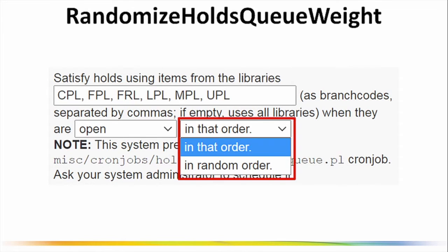The final preference is randomize holds queue weight. Now, we've not used this preference since 2015, so I am happy to be corrected if this has changed. But we found that this preference was true to its name. It really was truly random. So if a staff member loaded the holds queue, it might give them 60 holds to look for. If they pressed refresh, it would then come back with 5. Press refresh again, it came back with 24. Press refresh again, it comes back with 196.